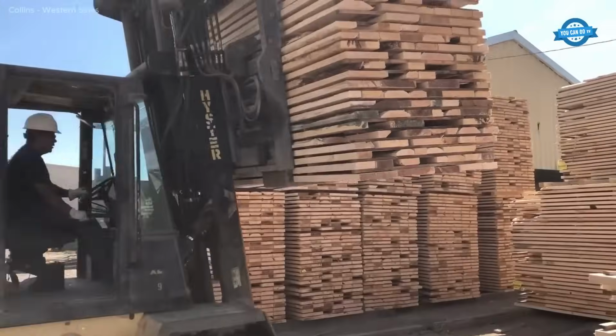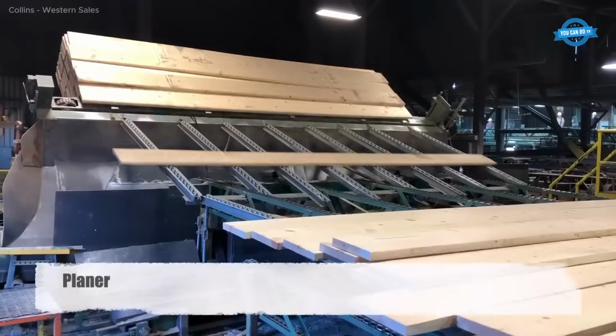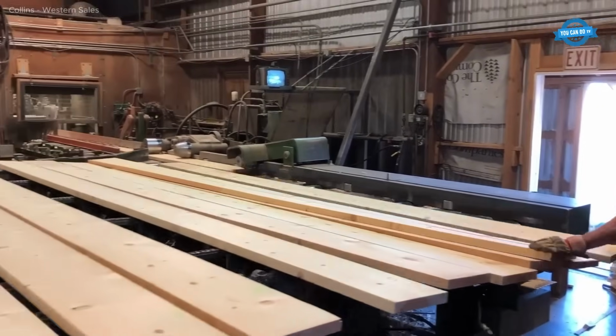At the end of the line, boards are bundled using a bander, then paper wrapped and tagged, for protection and identification. Finally, the products are prepared for shipping to customers or distribution centers.